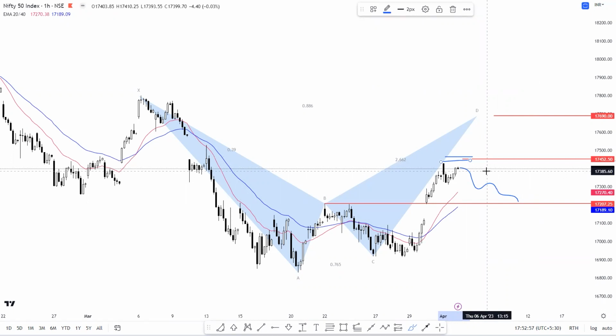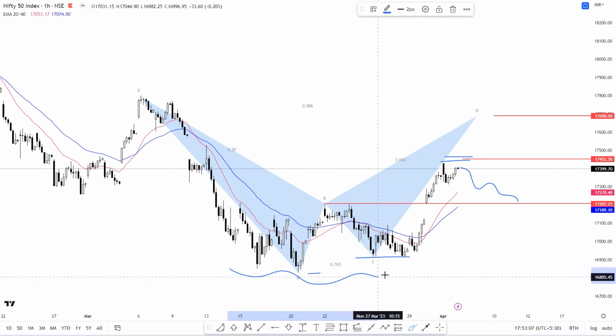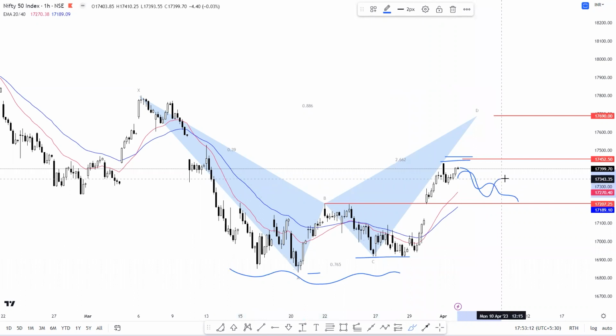And here you might as well ask that, is the bottom done? Well, we are not out of the woods yet, so the maximum downside level to watch out for would be 16,828. Now to conclude, the index does look sideways to bullish, and you can mark these levels on the chart and trade in the direction of the trend as and when it unfolds.